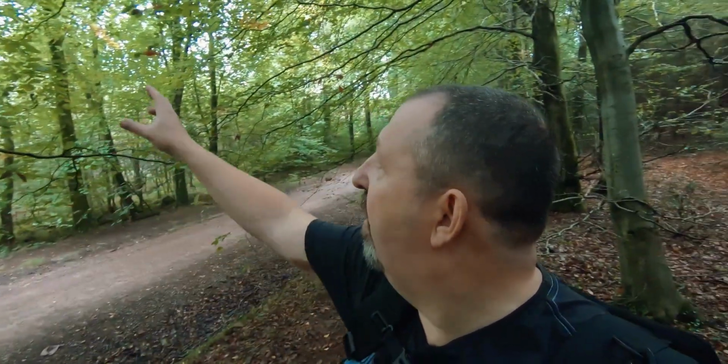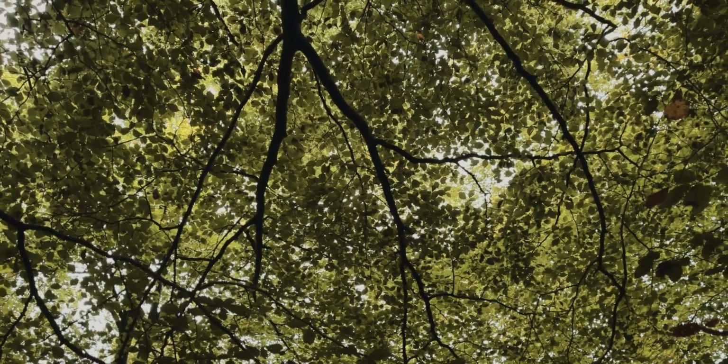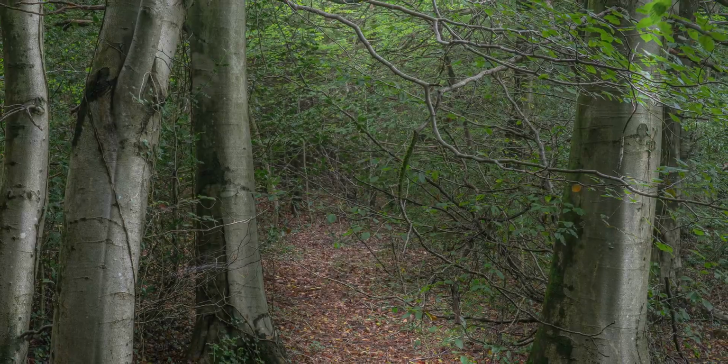I might have a look at this little set of leaves up here above, take a shot of that backlit, and then probably head over just a little way over there, because again I can see something that looks like there's something there. So I'll show you these, and then I'll come back to you when I've headed a bit further along.